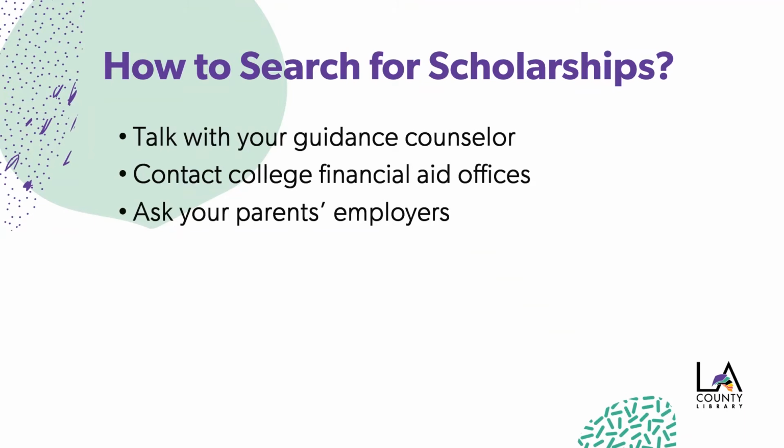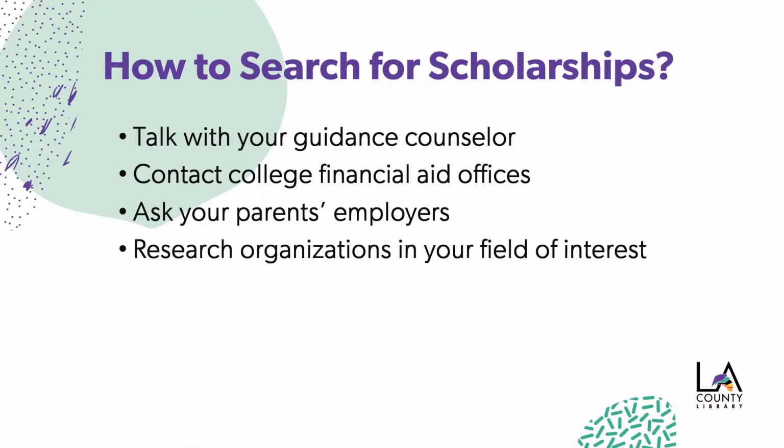Ask your parents' employers if they offer scholarships. There are many companies that provide scholarships to their employees' kids. Ask your parents to connect with their HR department to find out if the company offers scholarships. Research organizations in your field of interest. If you know you want to major in engineering, spend time researching the college scholarships offered by NASA or organizations that relate to your specific major interest.